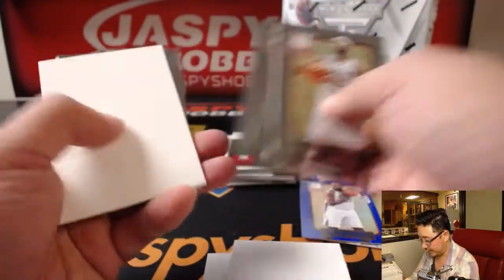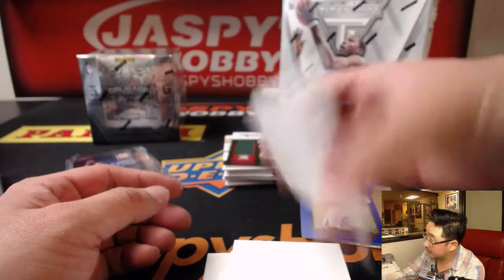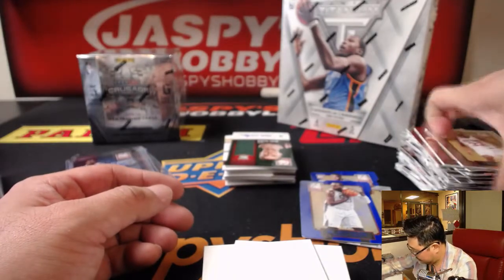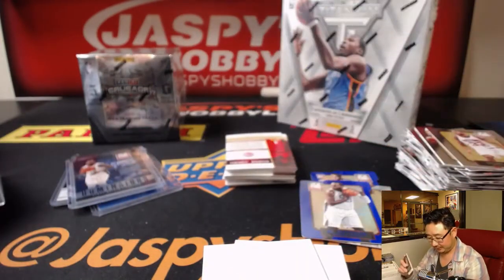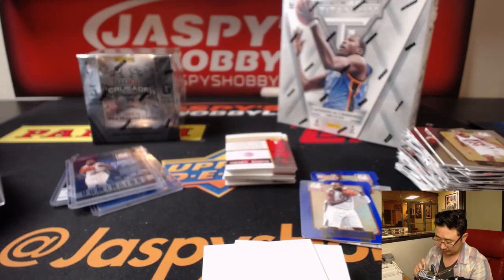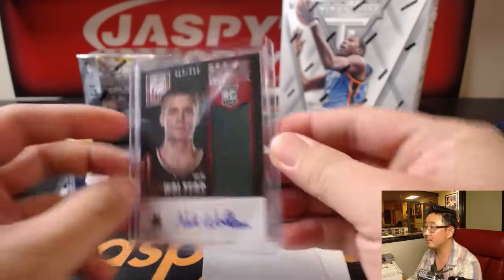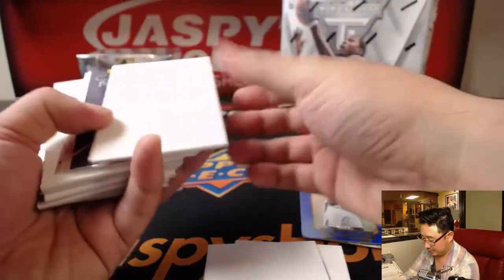Al Jefferson die cut. That, my heart skipped for a second, but it's a jersey auto of Nate Wolters out of $5.99. You know, rewrite Antetokounmpo there.